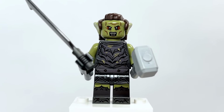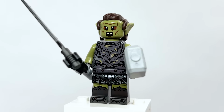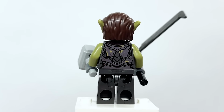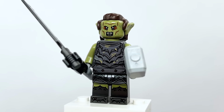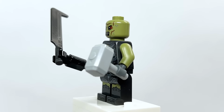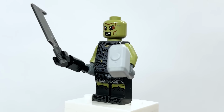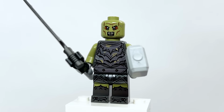Here is one of the green orcs included. Love the torso printing and the leg printing. I personally really like the fact that they're using the goblin hair and ears from Harry Potter. I think it fits and works pretty well here for some of them. You could see if you remove it, the face has this sort of angry expression on one side and this confused, I don't know, that's the look that I get from that other side.